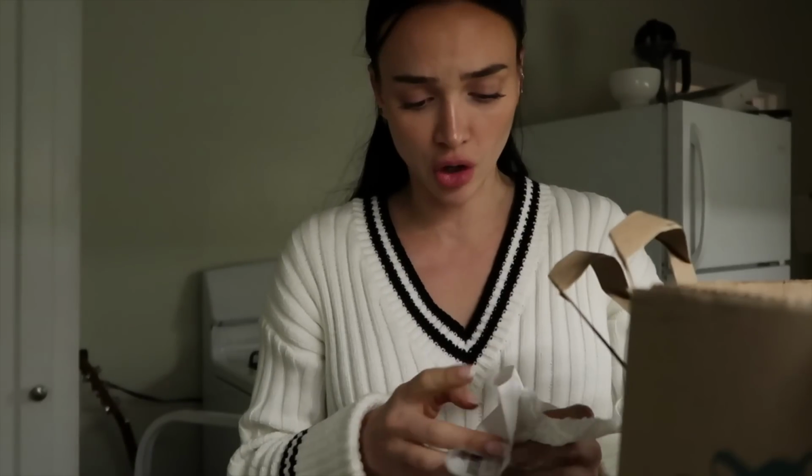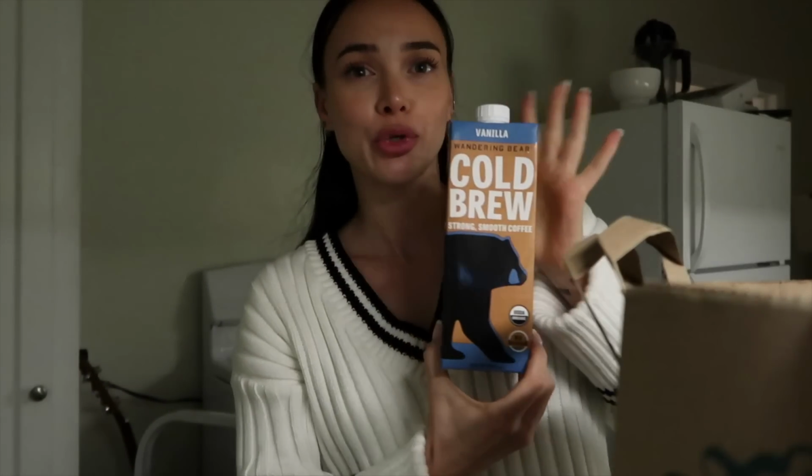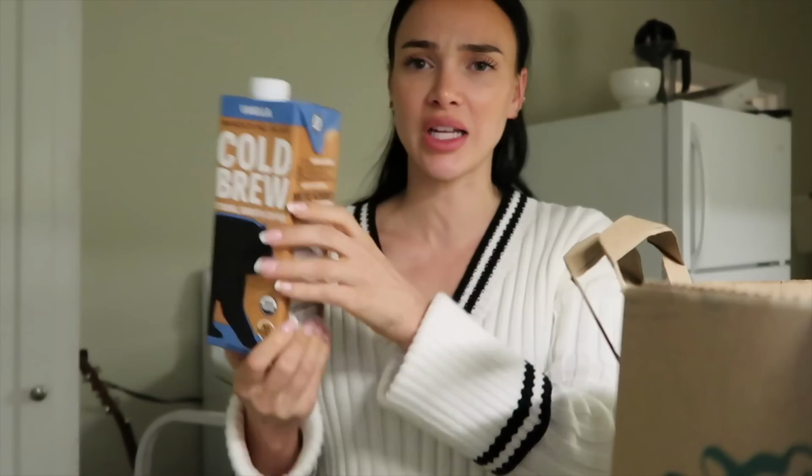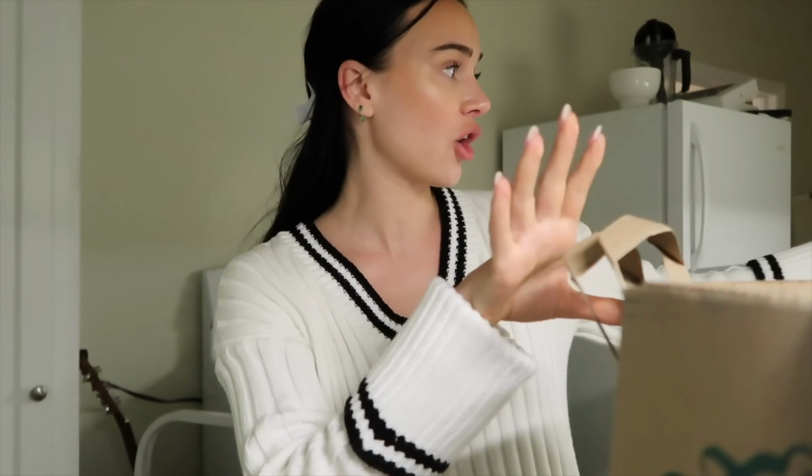Let me tell you though, these groceries were $123. I got some cold brew. This was on sale. I normally don't purchase this. Normally like $15 for this, but it was on sale for like 11. This outlet across my kitchen is not working, and my coffee machine's hooked up to it and I can't move it. So we need some coffee for this week.